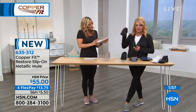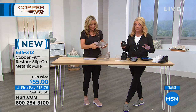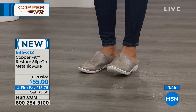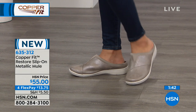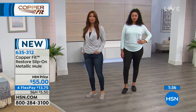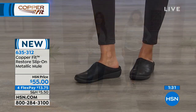Now, this is the taupe and this is the black. By the way, I only have 300 of each. This is really, really limited. We have taupe and black, in sizes six through 11, whole and half sizes. And once again, it is a medium width. It does have the metallic upper and the tonal stretch knit collar. It's slip on ease. You throw these on, you're out walking the dog, you've got to get to the grocery store, you're running errands. It's so simple because these are just so easy to throw on and go.